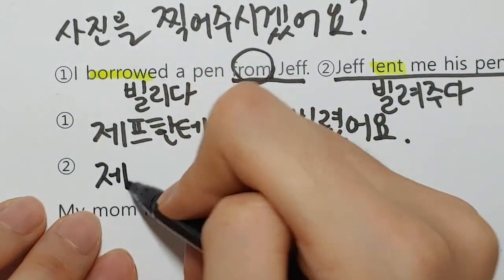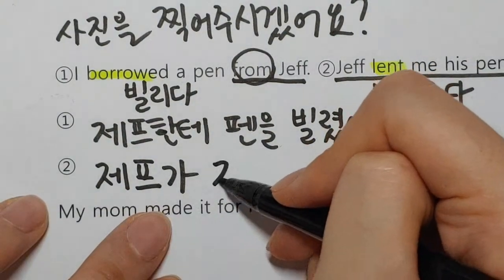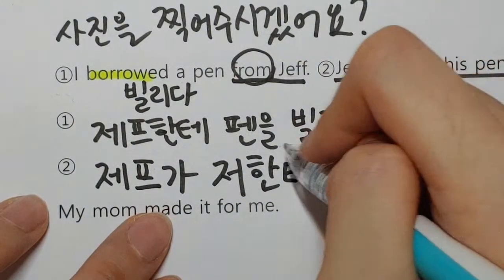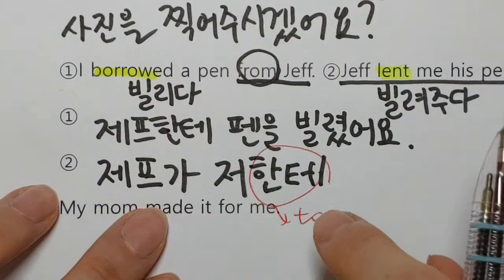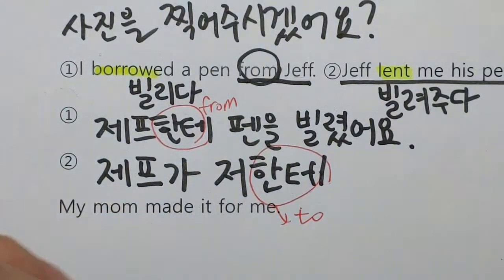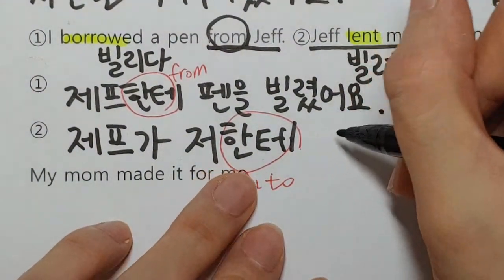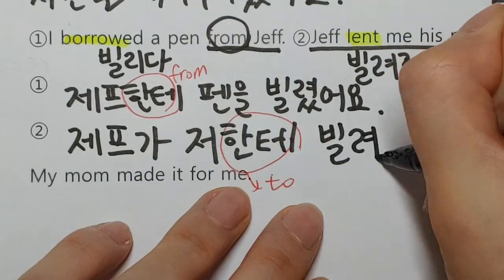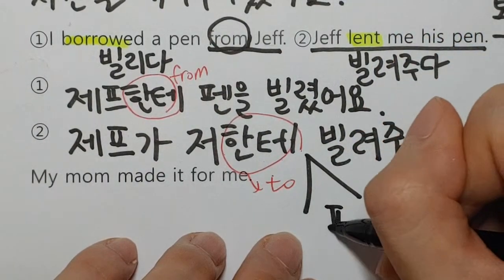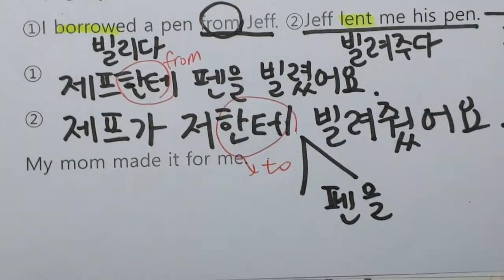So 제프 now becomes a subject. So 제프가 저한테, here 한테 means to, right? So we learned that 한테 means both to and from, depending on the context, right? Depending on the verb that's used, you can know which meaning of 한테 is used. So 저한테 줬어요. Oh, we forgot to write the object. 펜을 빌려줬어요. 제프가 저한테 펜을 빌려줬어요. Jeff lent me his pen.